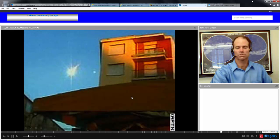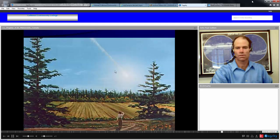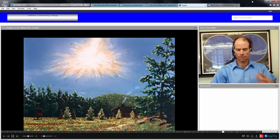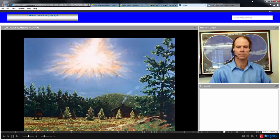Here's the explosion that was recorded on camera in Spain in November of 2003. And here's what the Tunguska impact might have looked like back in 1908 in Siberia. Again, this is another artist's conception of it. Through science it has been determined that it didn't actually impact the Earth. It actually came in and exploded before the major part of the asteroid or comet actually impacted the Earth.